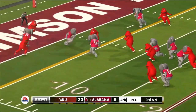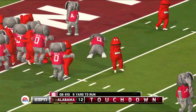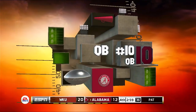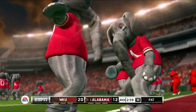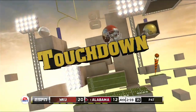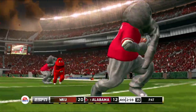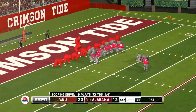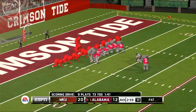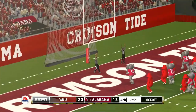He's on the run. Gets away from him. Touchdown. He just put his eyes on that end zone and ran with some real purpose there. He splits the uprights with the extra point.